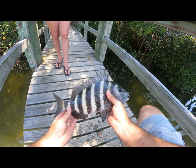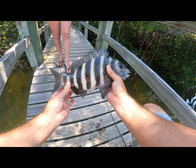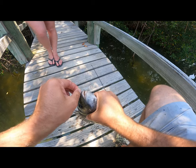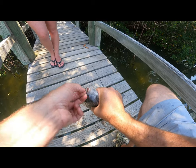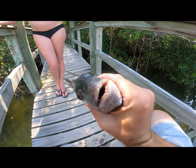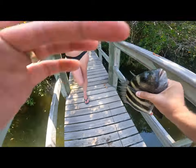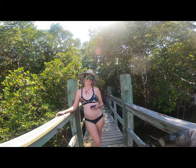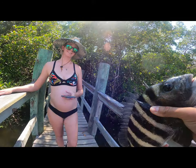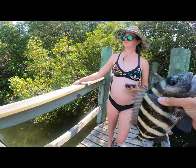Hey guys, I missed the recording, but there's number 3. Hooked right in the roof of the mouth with that circle hook. See that smile? Look at that smile. Boy, they got some ugly teeth. My wife, Mary, she's the spotter. She spotted 2 out of 3, and she caught the fiddler crabs for 2 out of 3. Because I want them for dinner so bad.